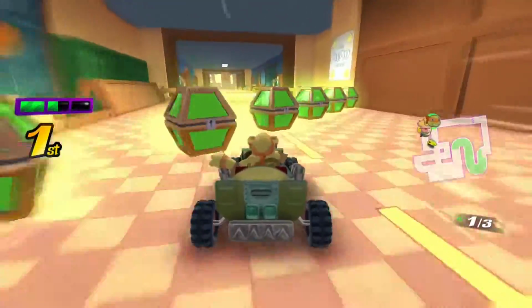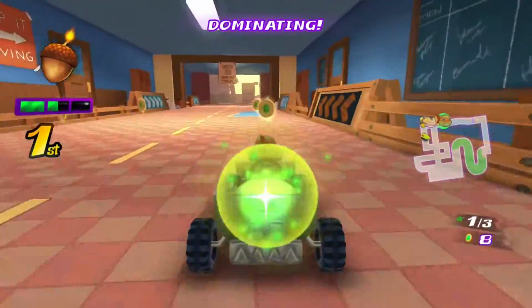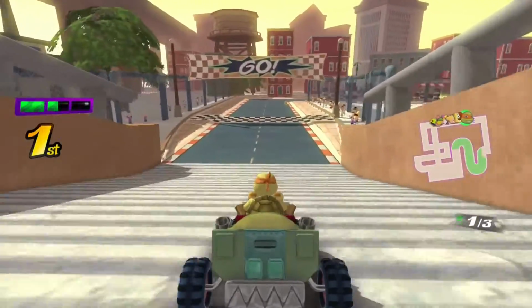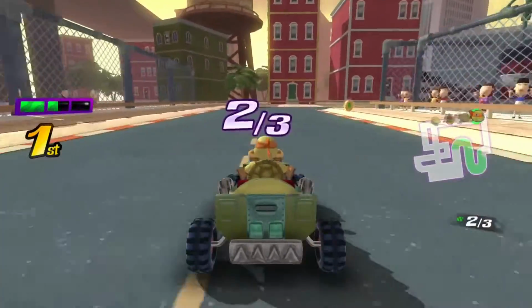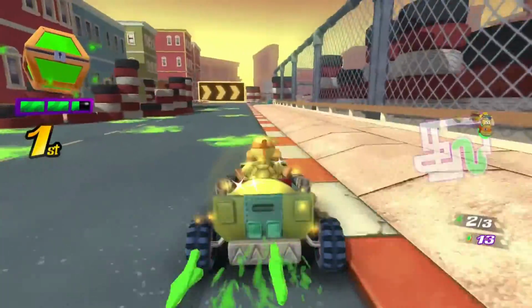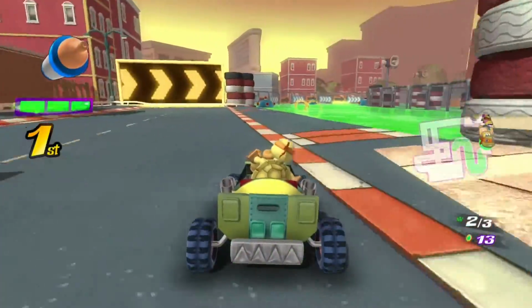Nickelodeon Kart Racers is developed by Bam Tang and published by Game Mill Entertainment. It came out October 23rd, and it's currently on sale for $9.99, but I don't think it's going to be on sale for much longer, so it may not be when this video comes out. But its regular price is $40.